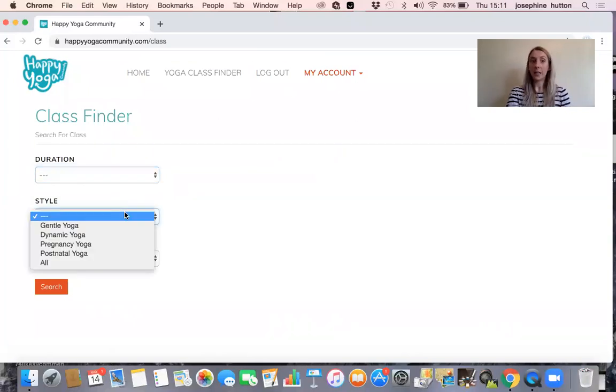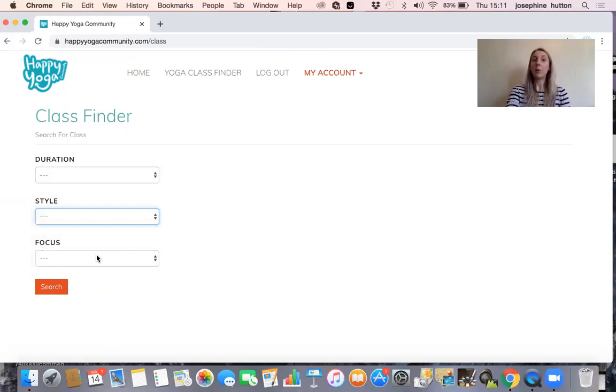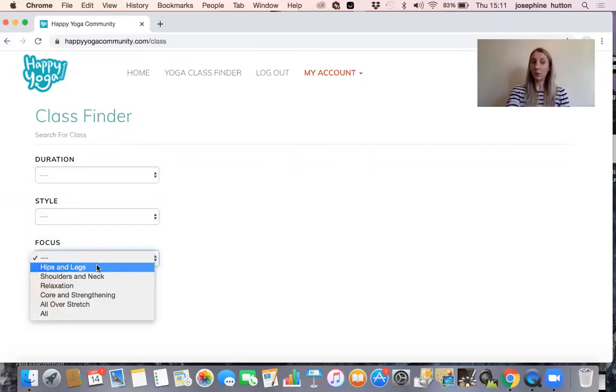And then you can decide if you want the yoga that you do to be gentle, dynamic, suitable for pregnancy, suitable for postnatal. So maybe you are in the postnatal period and you would like a specific postnatal class, or maybe you're just not that bothered and you're happy to do any. And then you might want to focus. So maybe you want to focus on your hips and legs, shoulder and neck, relaxation, core and strengthening, or maybe you just fancy an all over stretch.